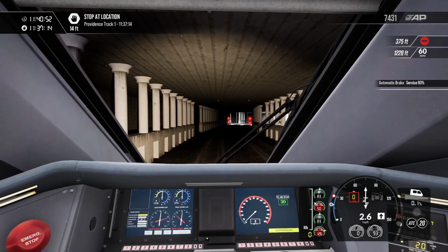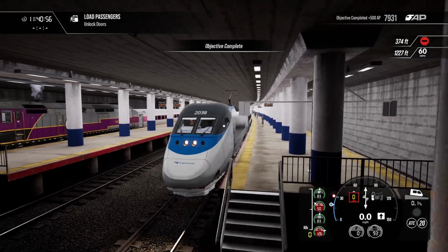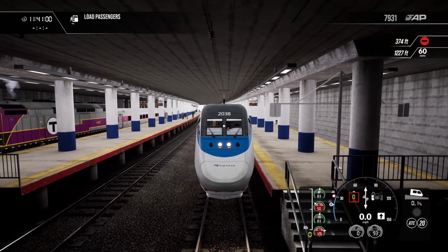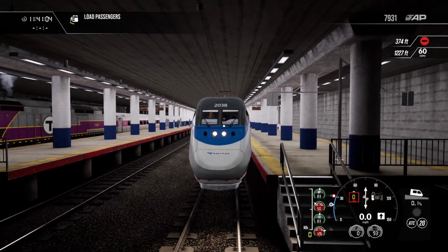There we go, pretty. We'll unlock the doors to the left. Nice that we've got an MBTA as well in Providence. It's getting a sense of busyness. I love it. I do love it.